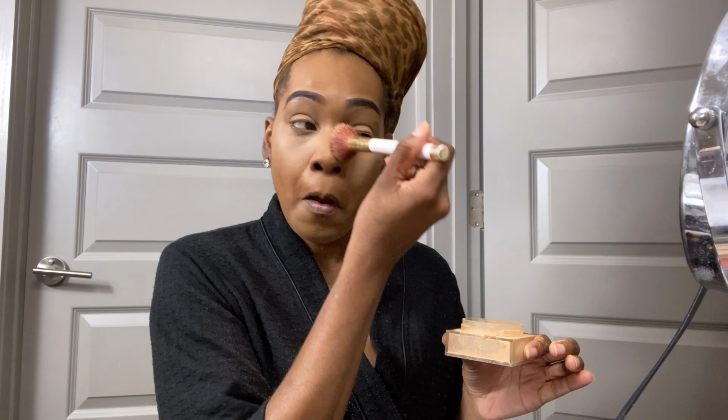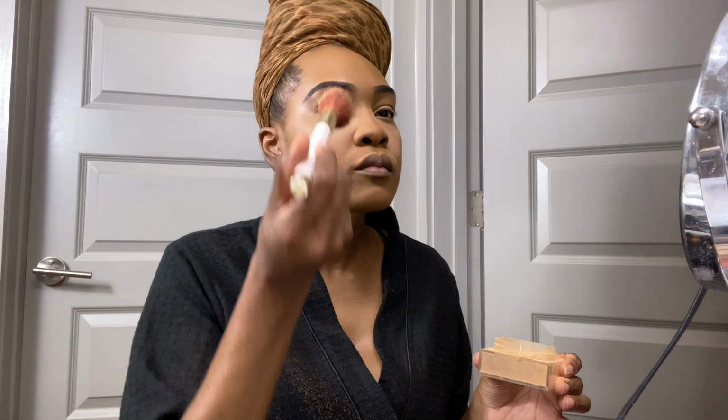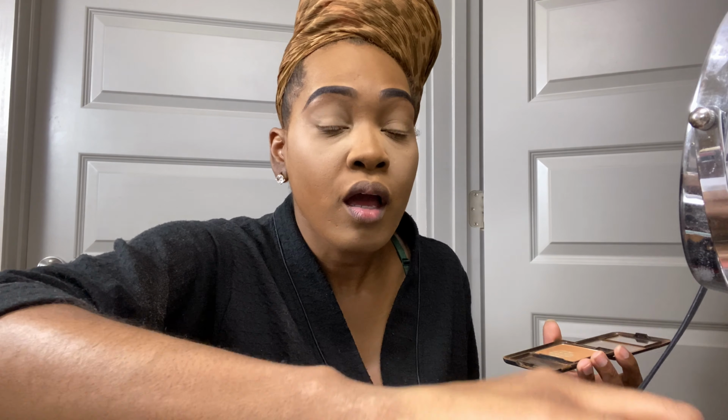So I blend that in under my eyes, on my eyes. I go a little on my chin and on my forehead. So wherever I put the concealer is where I am putting the Fit Me, and that's going to lock that into place. So once I set my concealer, I go in with a powder from Black Radiance.